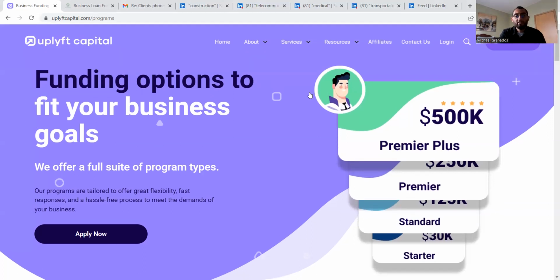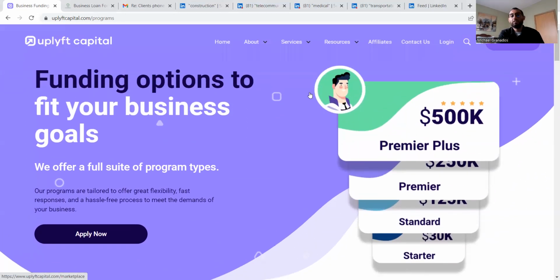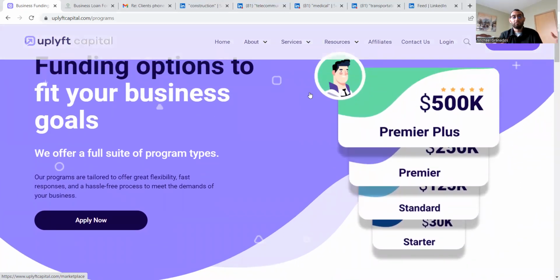Now, in this, you're going to see funding options for your business's goals, and they offer a full suite of program types. This is kind of what makes them a bit unique, but it's kind of a marketing point, to be honest with you. It's breaking up like, here's our Premium Plus of 500K, here's our Premier program of 250K or so, our Standard, and then our Starter pack. It's showing you, we have multiple services, which they do, but not every company markets themselves like this. They're just trying to break down that you can fall into each category of this service, and as you grow, you possibly end up going up higher, which is smart.